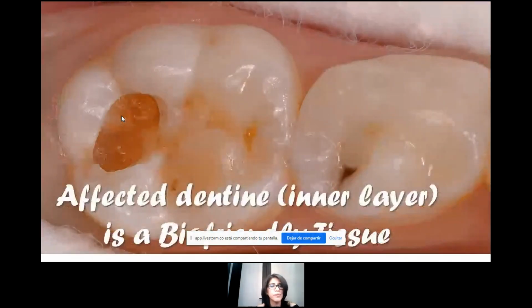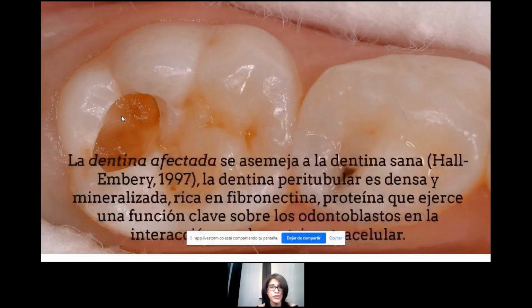Okay, so it's important to remove all the infected dentin because we are going to work in the affected dentin. And the affected dentin is the bio-friendly tissue. And why is it bio-friendly? Because it has the same characteristics as sound dentin with only one difference. And what is this difference? In this affected dentin, you have more organic matrix, more collagenous fibers. And having more organic matrix will be so important if we are thinking about using bioactive biomaterials.